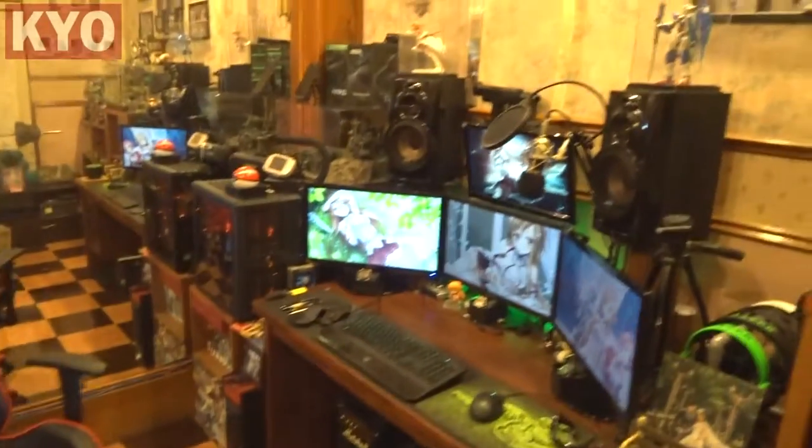So yep, I hope you guys like my room. It's kind of crowded as well, and I hope that my next house will have a bigger space for me to put more stuff. And yep, I hope you guys like it.